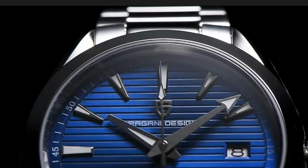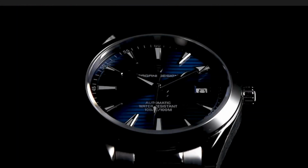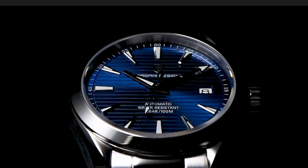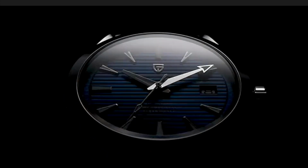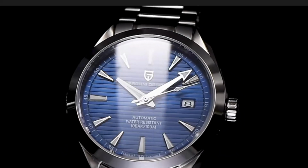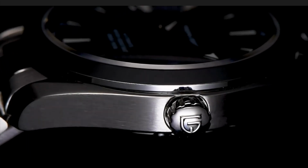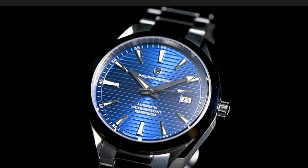Finally on this list, I have another Pagani watch for you. I could have gone for the Rolex homage, I could have gone for a couple of different Explorer types or Air King types, but in the end I decided to go back to Omega, and the watch in question here is an Aqua Terra homage. This is an amazing looking model and it's the PD1688.